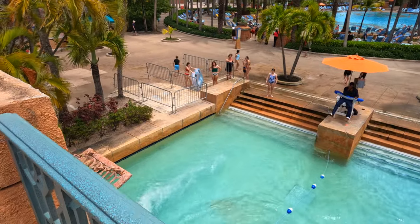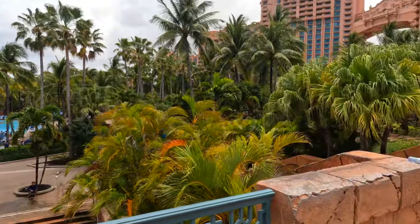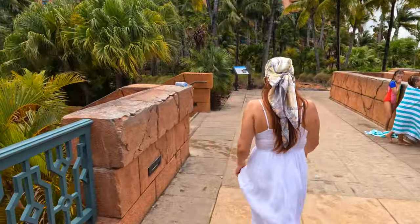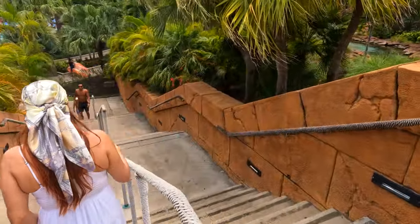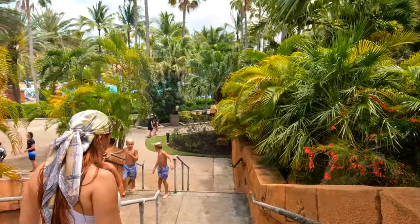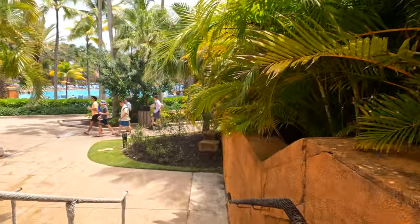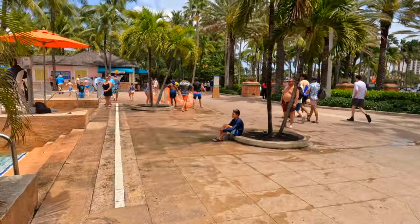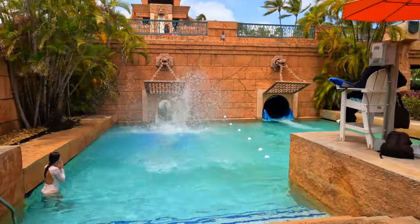From here, you can see the royal bath pool and the royal towers as well. All right, let's walk down the steps to where we started. And you can actually see the same shark tank, but as an aquarium. You can just stand on the ground and look through the glass to see all the sharks swimming. They also do a shark encounter where you can get in the tank with scuba gear and swim with the sharks.